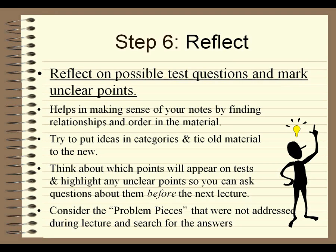Think about which points will appear on your test and go back and highlight those in your notes. If points are unclear, then maybe you can go back to your instructor and ask questions before the next lecture, or email your instructor before the next lecture. Then also consider looking at your problem pieces resource, and I'm going to show you that here in just a minute. And consider what was not addressed during lecture, or what you didn't find in your readings, and maybe you need to search for more information. So I'm going to go to that piece here now.